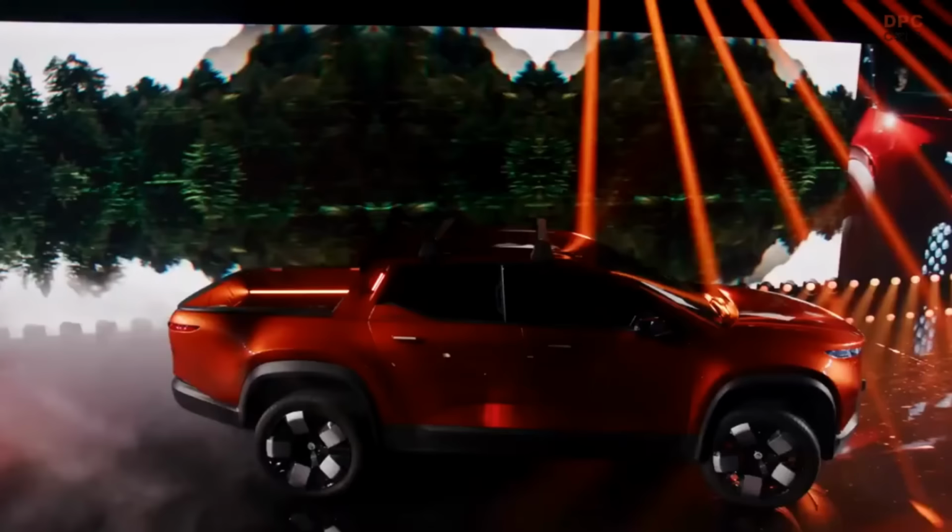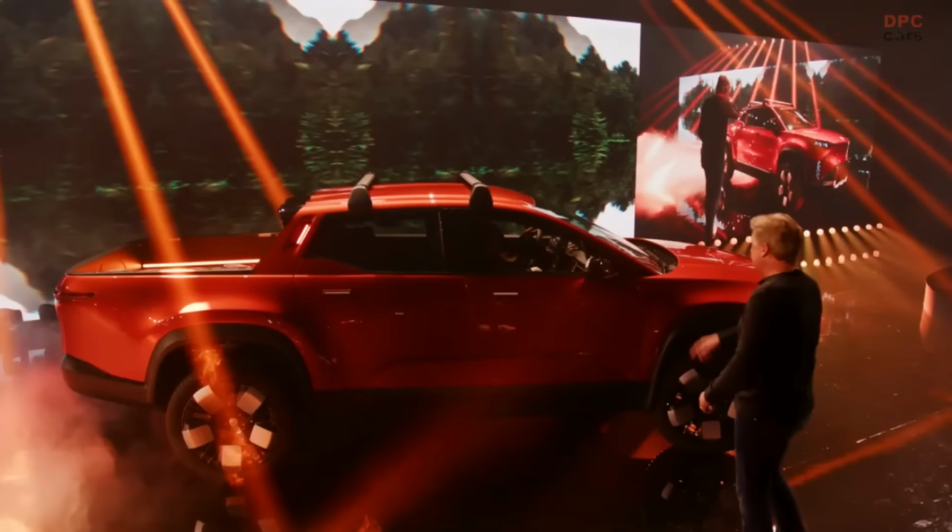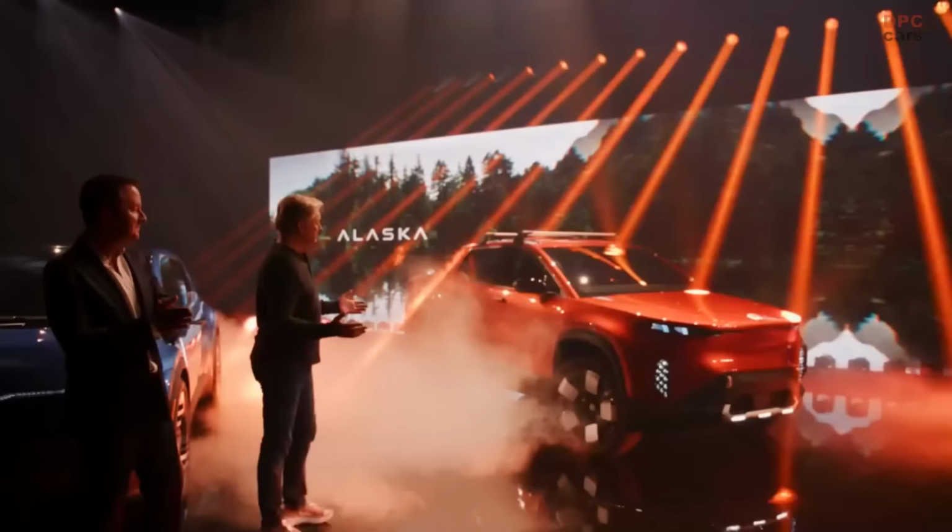Guys, hey, can you move these chairs? I know, sorry. Move these chairs. Yeah, why don't you back up a little bit? Let me get it in here. All right, what do you think? Pretty cool, huh? Yeah.